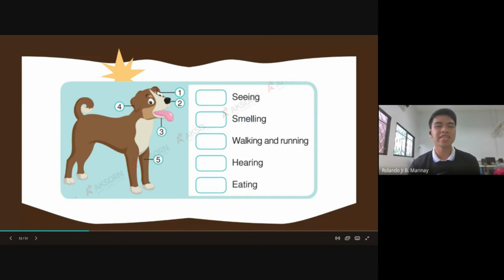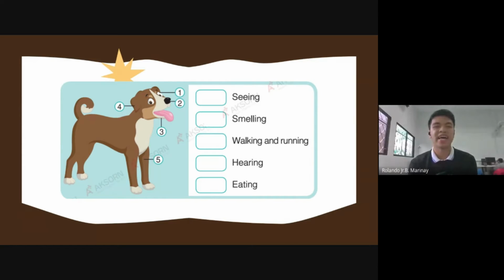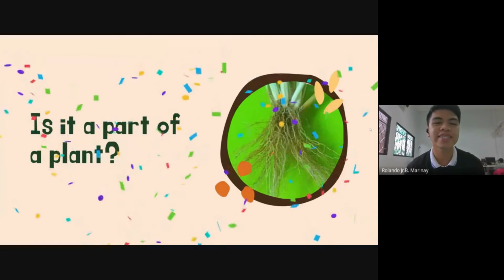What number is for seeing? One. Very good. See, you can answer it even if your book is closed. What is for smelling? Two. Very good. What about walking and running? Five. What about hearing? Four. What about eating? Three. Very good. You're doing a great job. Confetti for you.